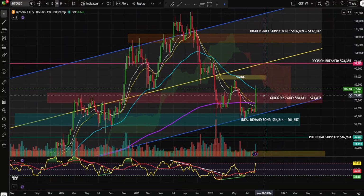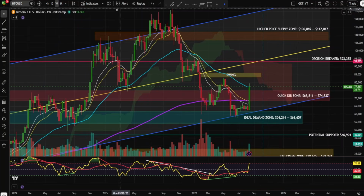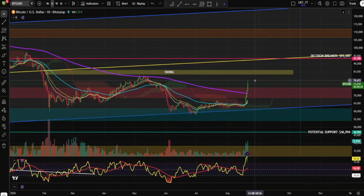So that looks good for me. And when we had that volume coming in here, Bitcoin propelled all the way to the top of the trend channel again. So that's a positive for this setup. Another positive is that now we are trading above the daily 200 moving average, guys, and we have a nice candle above that. So that is also a nice positive for Bitcoin right now.